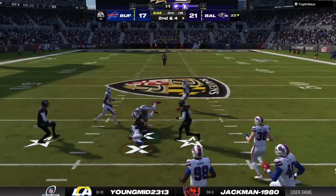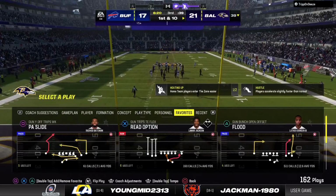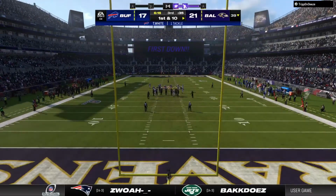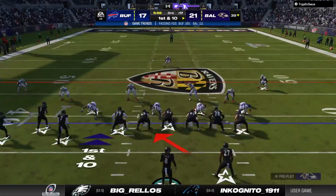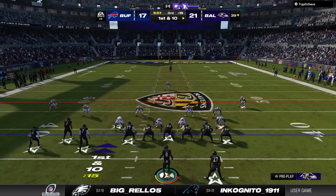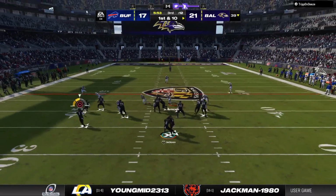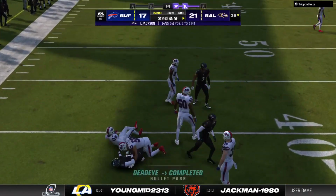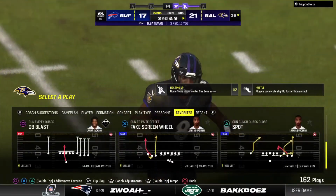Meanwhile, Jackson's throw into the hands of Andrews. And he gets this one just shy of 40. They'll mark him down at the 39. 17 yards on the catch and run. It's a first down. First and 10 at the 39-yard line. Jackson firing quickly out wide for Bateman. They'll wind up getting just a yard, and that will bring up second down.